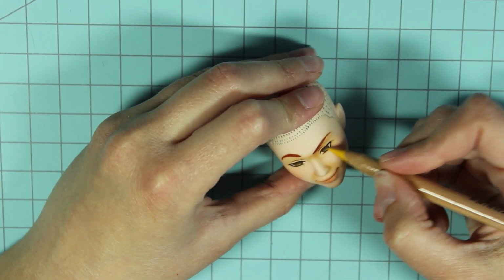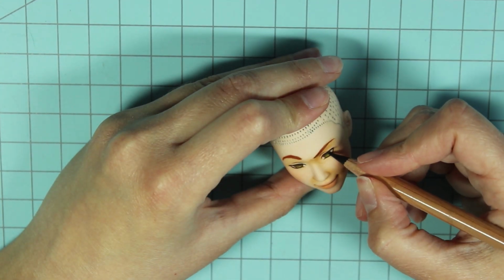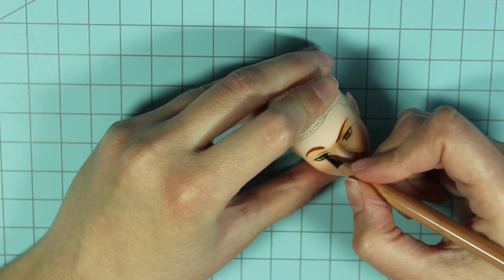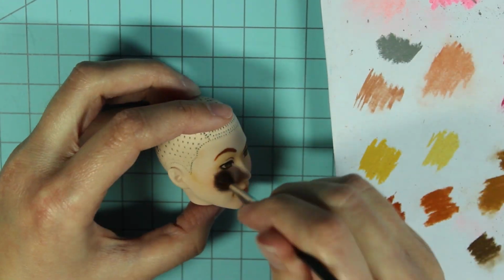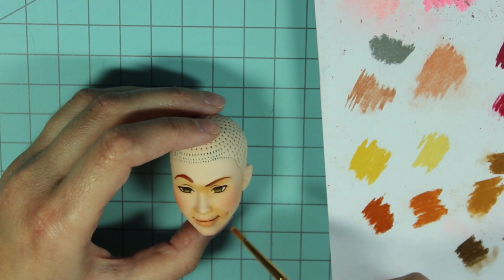I eventually add a little bit of yellow to the green hazel eyes as well, near the bottom of the iris, to give the effect of light caught in that part of the iris. The pastels are really building up now, and look a lot more visible.